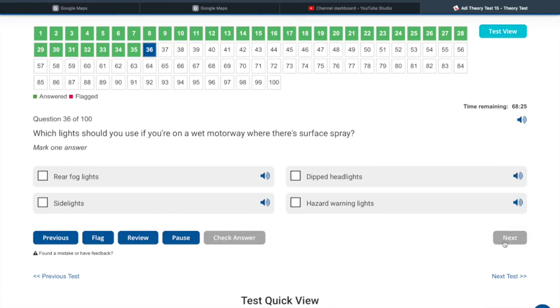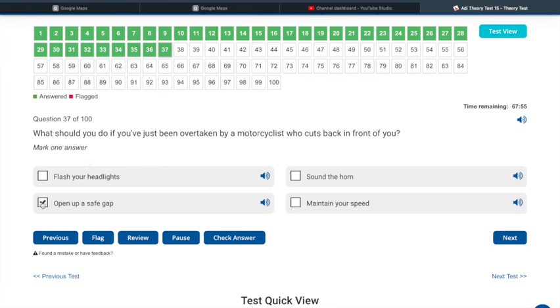Which lights should you use if you're on a wet motorway when there's surface spray? It's going to be dipped headlights. Doesn't say anything about visibility, so it's dipped headlights. What should you do if you've just been overtaken by a motorcyclist who cuts back in front of you? Flash your headlights, open the safe gap, sound the horn, maintain your speed, open the safe gap. You don't want to be aggressive or anything like that.